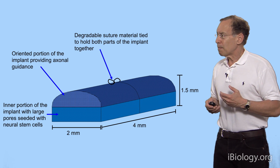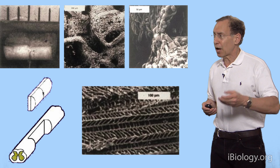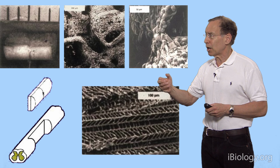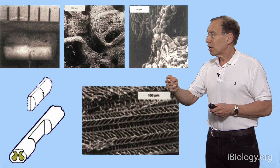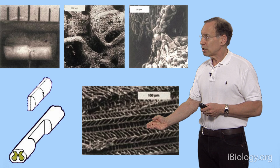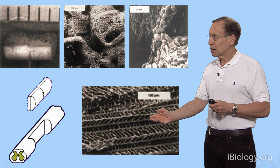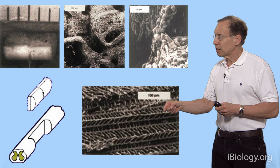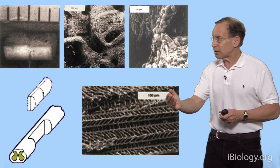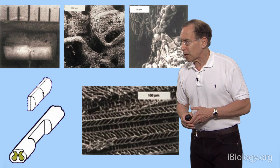And just to show some pictures, on the top left-hand panel, you see the scaffold macroscopically. Next to that, you see a scanning electron micrograph that shows you the pores. And you see another view of that right next to it. Below it, you see a scanning electron micrograph of the outer part that Erin created. And notice the nano patterning to aid in the axonal guidance. And finally, here is the experiment.